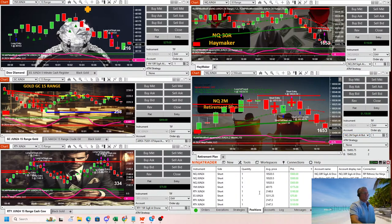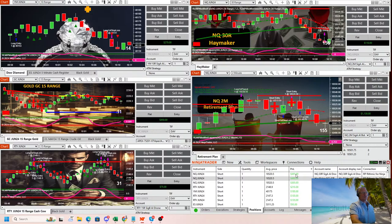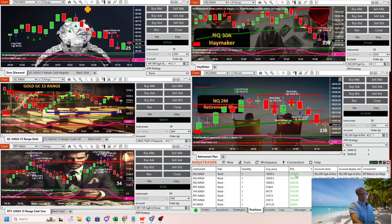Let's see what open positions we're in. We're in a big open position still on the NASDAQ on those 30 range. They all jumped in short. That 30 range moves a lot quicker than the 2-minute for obvious reasons.